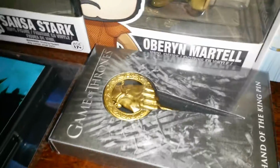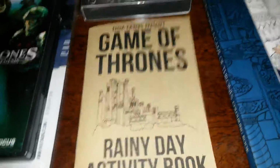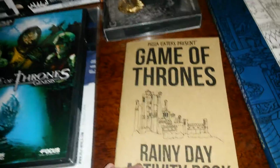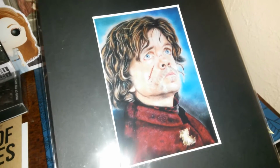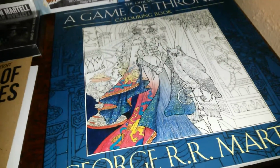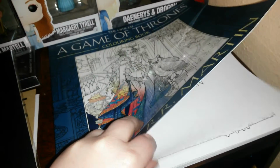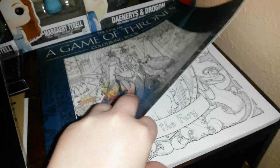Then we have the Hand of the King pin, a Game of Thrones Rainy Day activity book. If you watch my Buffy video, I have a Buffy one of these as well, and they're made from pizza boxes, so I think it's really cool. Then we have this Tyrion Lannister picture, which I got in February's Comic-Con, and this was made by Helen S. Green on Facebook. Then we have the Game of Thrones colouring book, which I have coloured some of the pages in. I think I've coloured Highgarden and Tyrell at the minute, because, my house.